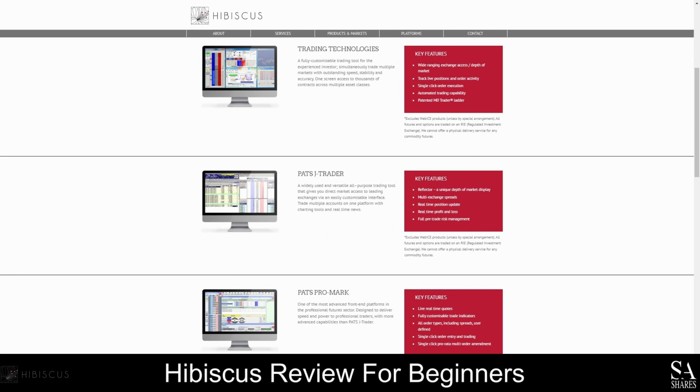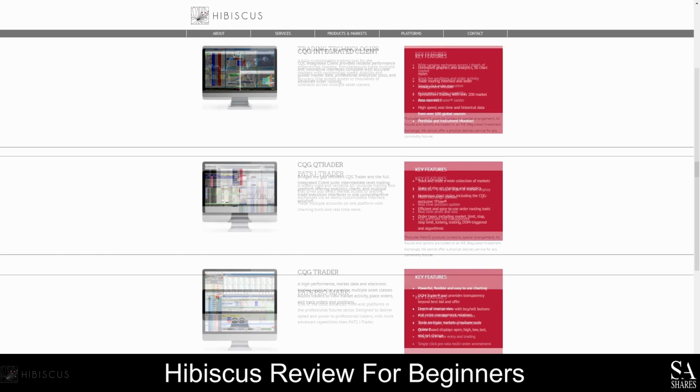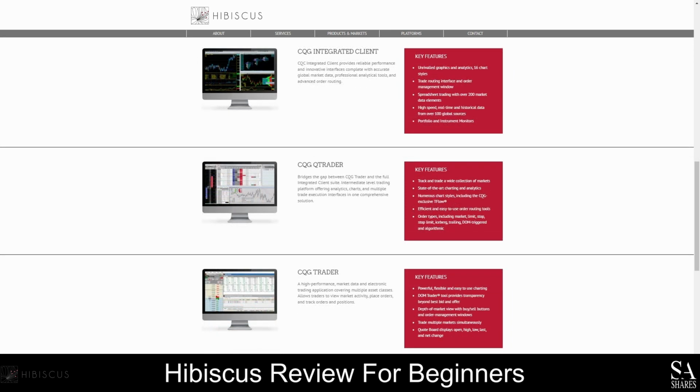PATS Pro Mark is an advanced front-end platform for professional traders, and it offers one-click trading and a wide range of reconfigurable indicators and multiple order types. CQG Integrated Client provides updated, accurate market data, and it comes with a variety of built-in analysis tools and advanced order routing features. This platform has more than 10 chart styles, tools for monitoring portfolios and instruments, and a highly advanced order management window.